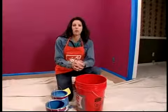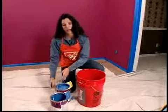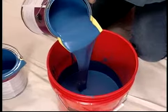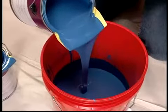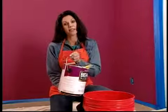One last tip before applying your paint is what the pros call boxing your paint. No, it's not packing up your paint and putting it in boxes. It's pouring each of the gallons into a large bucket so all the paint blends to the same color. This way you won't have one gallon that's a slightly different shade than the other.